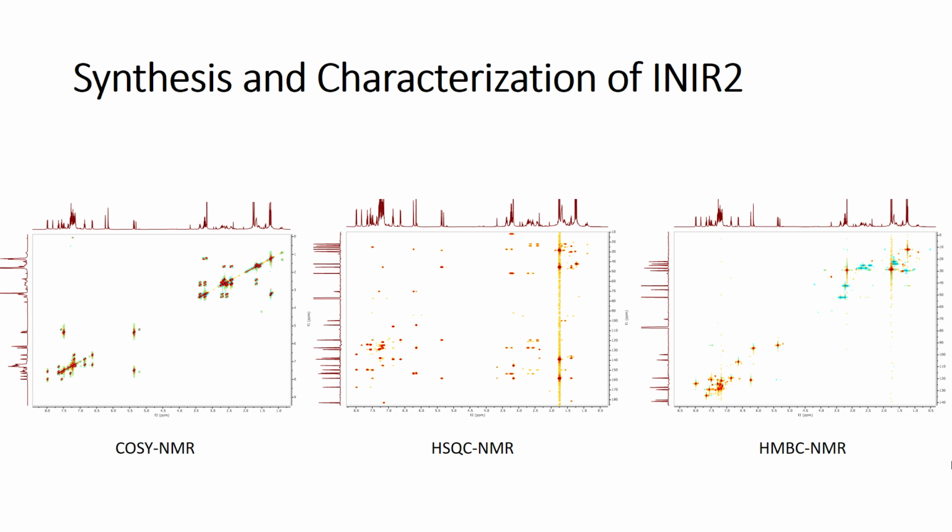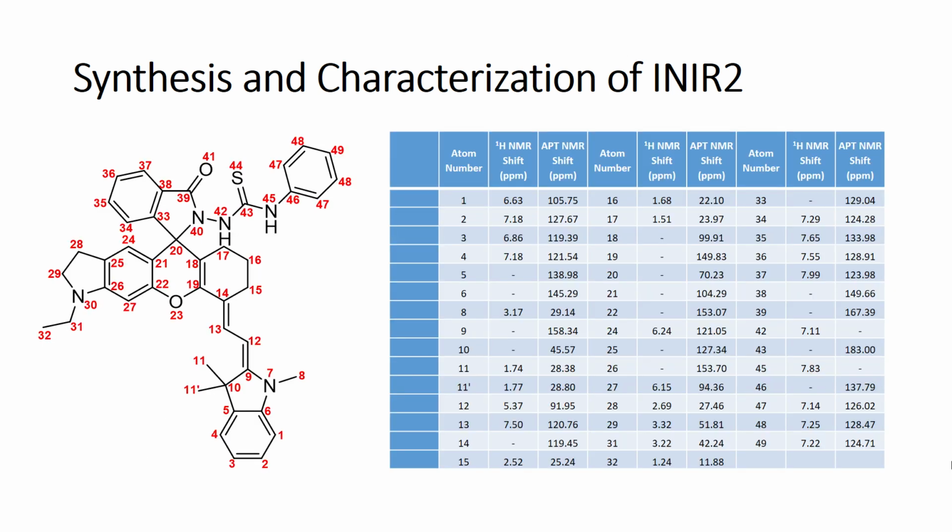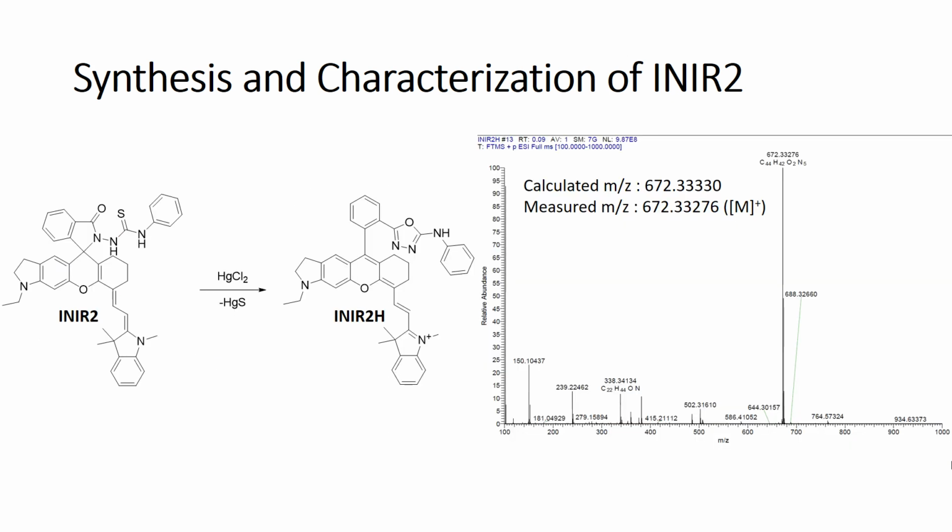However, to better understand the molecule, we used 2D NMR techniques. Similar to seeing the crystal structure of the molecule, the goal was to elucidate the molecular structure thoroughly. We performed three different 2D NMR analyses in addition to APT NMR. The resulting spectra can be seen on the screen. As a result, we were able to confirm the chemical shift of each atom in the molecule with high precision, as shown in the table.